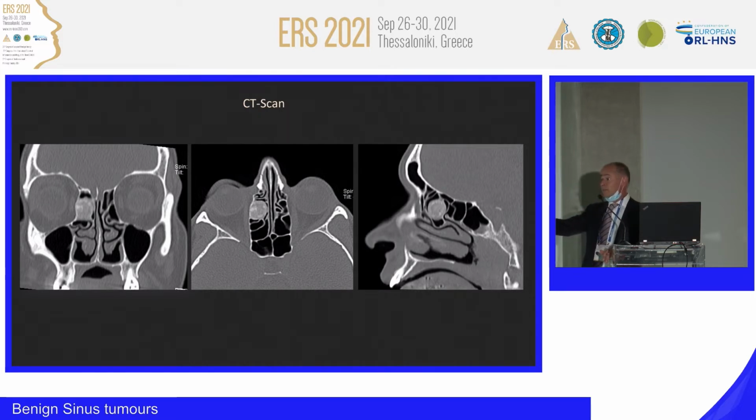Maybe I ask the experts here, or maybe first the audience. You are experts as well. Are there other exams that would be of interest in this case? MRI? Who would go for an MRI? Please raise your hand. Who would not go for an MRI, and why? I would want other CT scans if they had been made earlier. Okay, so a follow-up CT scan?